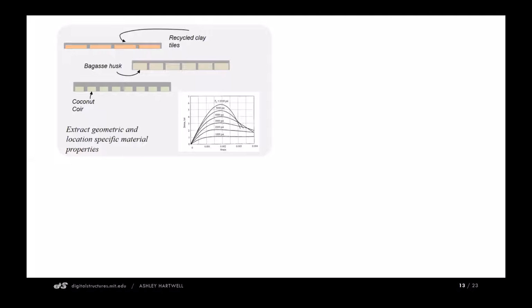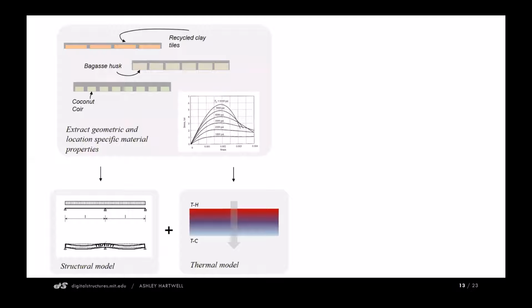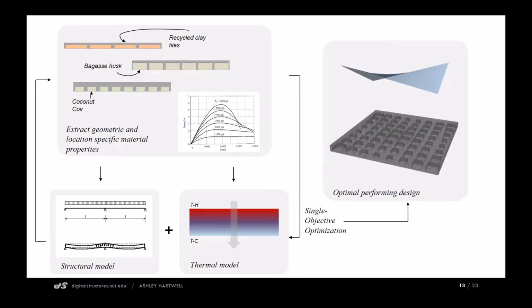First, we do a material study to choose traditional and alternative materials that would be good candidates for the design location. That goes into a parameterized model of the geometry. The structural model accounts for embodied energy and mass while ensuring the design is structurally safe and meets code. The thermal model calculates the U value of the component using a weighted average methodology. Manipulation of the computational model happens within a loop via a single objective optimization algorithm. This happens until the optimal performing design solution is produced and the algorithm terminates.